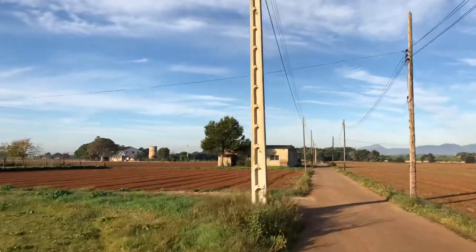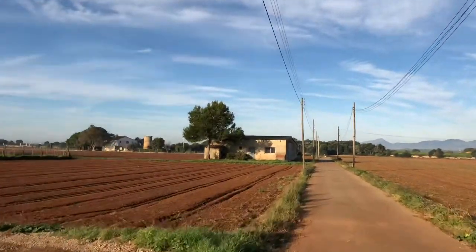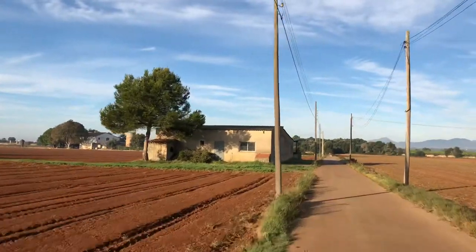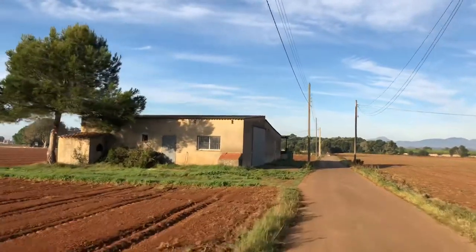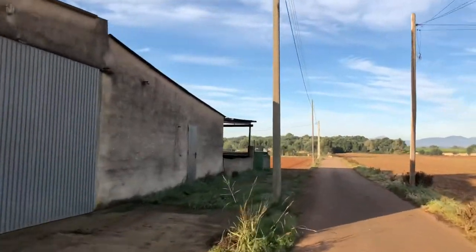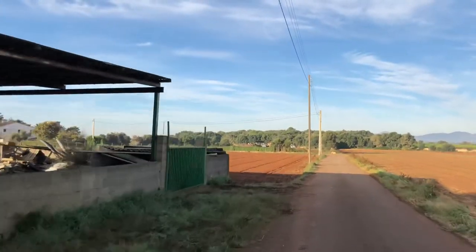I saw these windmills as we were landing. It seems like we're on the flight path from it. So I thought I'll come down and have a look at what it looked like. A farmland.